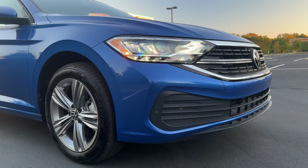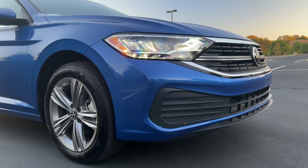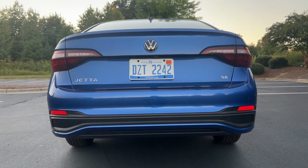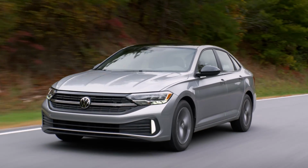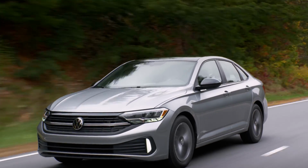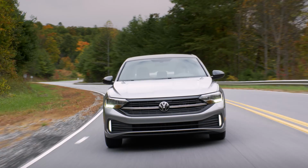It's rated to get around 29 city, 41 highway, but you can meet and exceed these numbers easily with most VW/Audi products. I've been getting like 31 in the city and like over 40 mpg out on the highway. It is very impressive for sure how efficient this car is, and you can even use regular fuel as well. So that's definitely a huge pro.